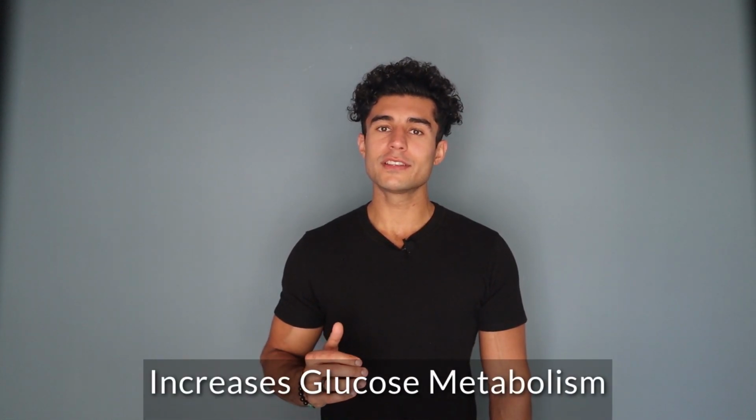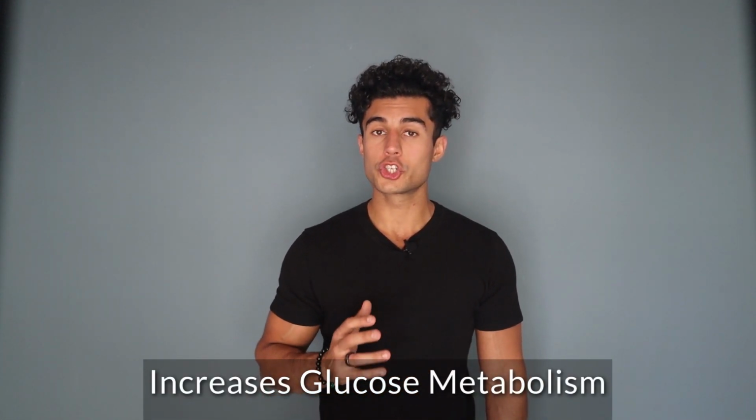And the last one is to eat more fiber. You see, fiber can act as a sponge to soak some of the glucose and increases glucose metabolism by increasing short-chain fatty acids in the body. So what does that mean? Just have some fiber and it'll help you lower your blood glucose levels.